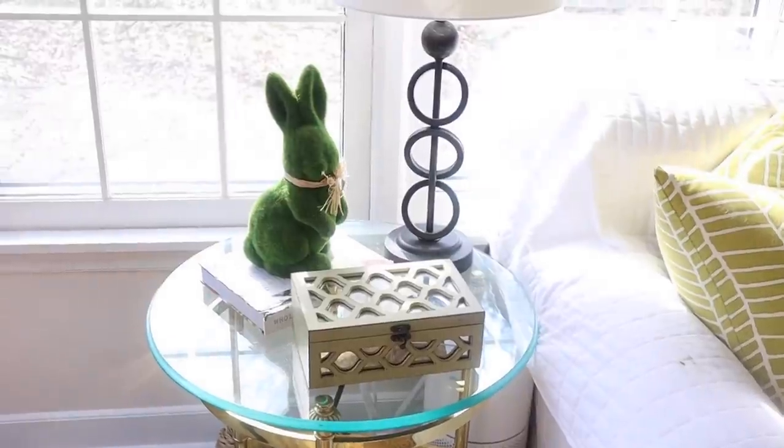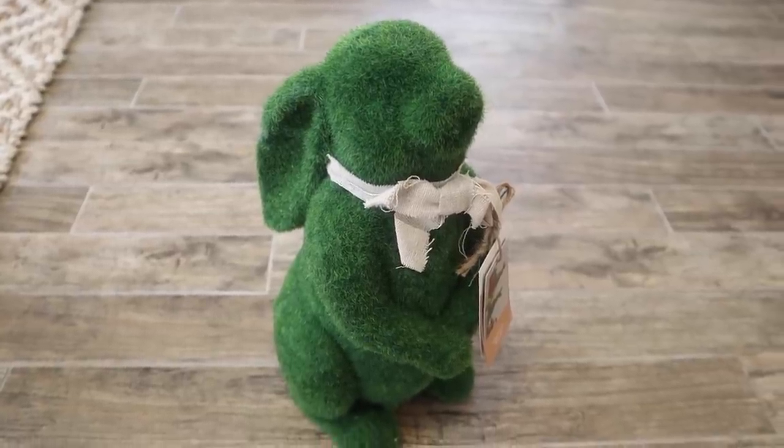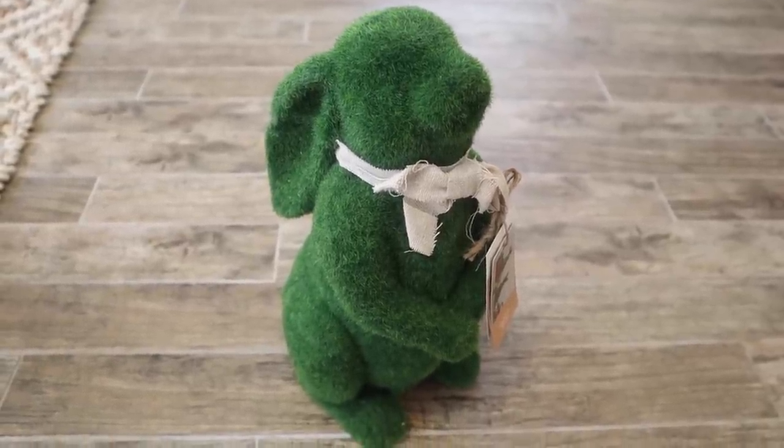I'll start with Home Goods, which is where I got pretty much everything, but first off, I got this beautiful little bunny statue. I actually have one from the same brand that I got last year from Home Goods. It's the thing that's sitting on the little side table in Cinnabun's room. But I saw her and she had the loppy ears and I just needed to get her. So I figure I'm gonna find a cute spot in my house for her. She's pretty neutral and so cute.